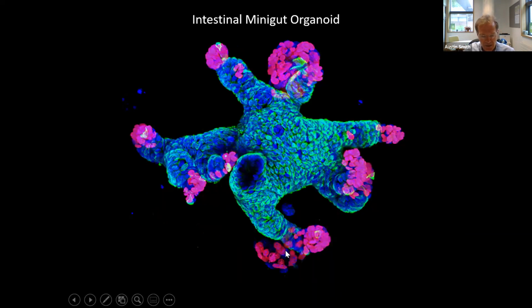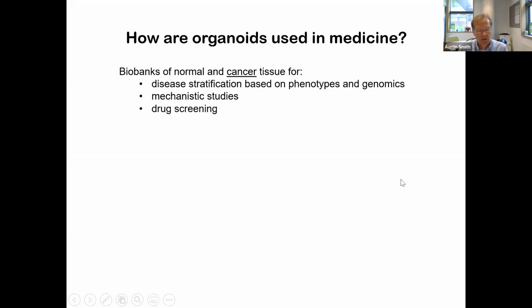And when we examine them, we can see that they contain different types of specialized cell. And they're really very similar in many ways to the normal organ, in this case, the intestine. So this is very interesting. How useful is it medically?